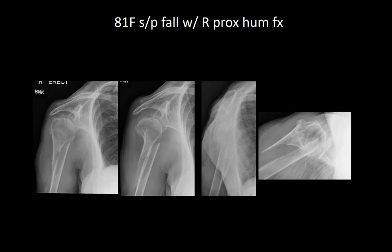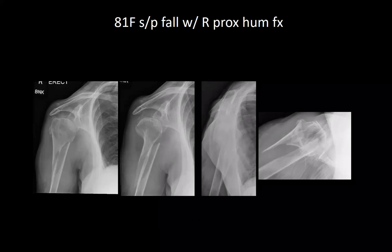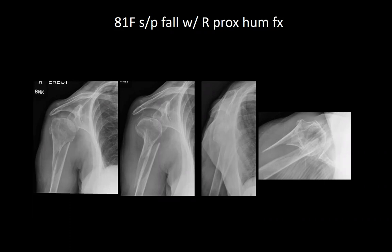Do you know of any recent humeral shaft studies showing which fractures have the highest non-union and complication rates? Proximal third. Yeah, and this one, I know she's 81, probably low demand, that looks like it's going to go on to a non-union potentially. Yeah, it's certainly one to watch closely.